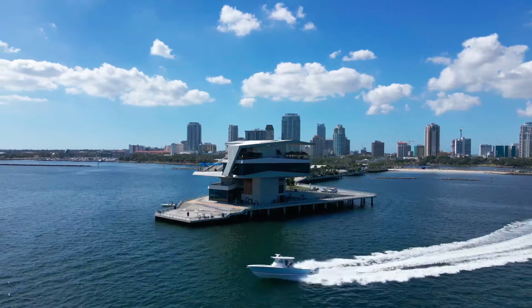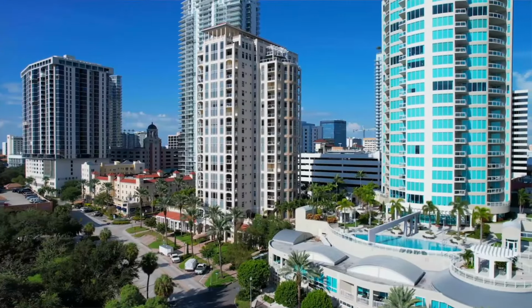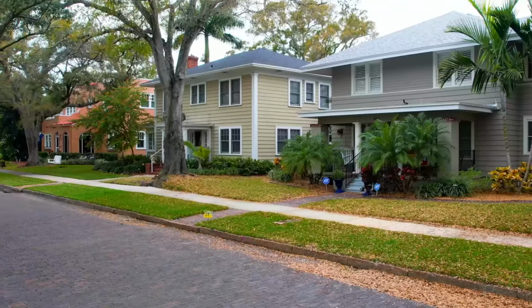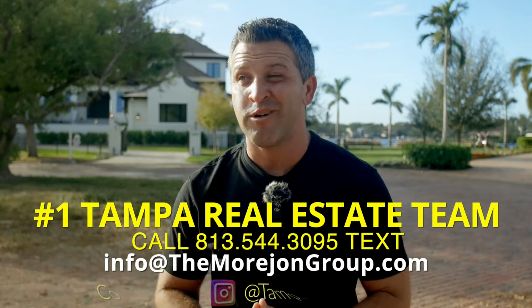So right now we are down the way from downtown St. Pete, and in just a minute, I'm gonna show you why this place has some of the fastest appreciating real estate in all of Florida and where that $9 billion is being invested here in St. Pete. Along the way, if anything catches your eye and maybe you're like, hey, I think St. Pete would be a great place to call home.